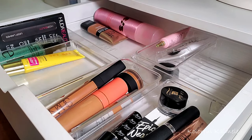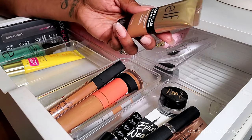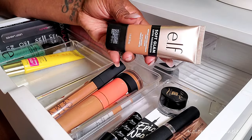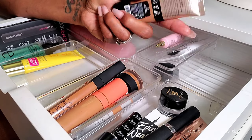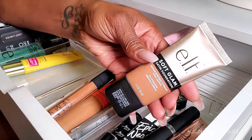So, wipe that out a little bit. I need to clean all my trays. Got makeup all over the place. But the last foundation that I tried was this e.l.f. Soft Glam Satin Foundation. What shade did I get? 50 Deep Warm. Okay? Love this stuff.